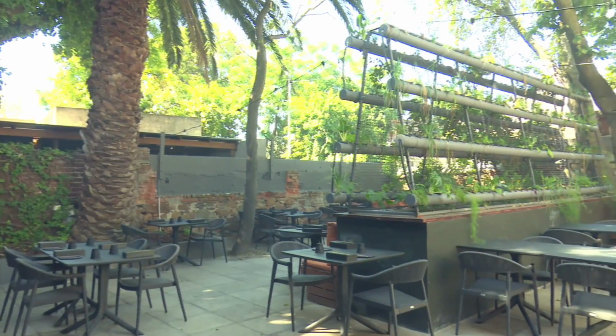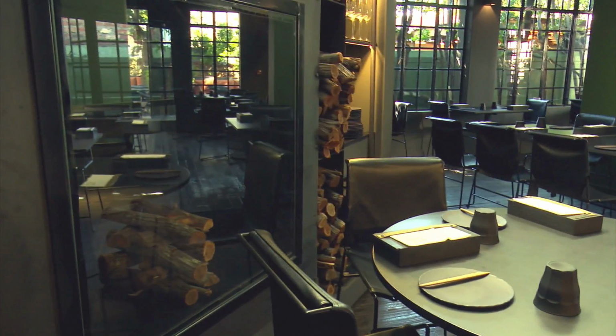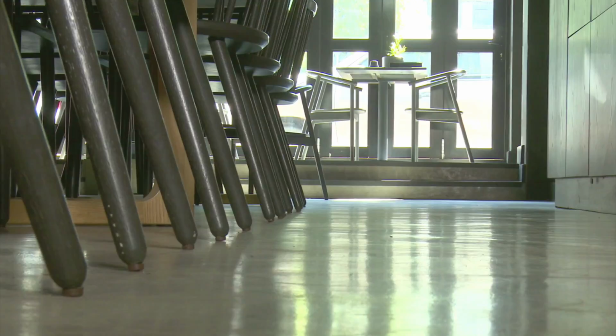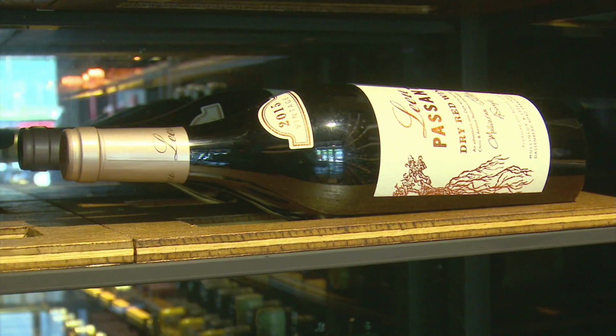How did you come up with the theme? We wanted a casual environment where guests can enjoy fine dining food. Our concept is that people should feel comfortable in a restaurant space where they can enjoy themselves and focus on the food and experience the food as it's in front of them.